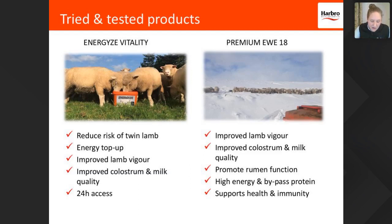And we have a range of ewe compound feeds. The most popular is Premium U. It's a high specification feed, contains all of the features that we expect, and it's ideal for before and after lambing.